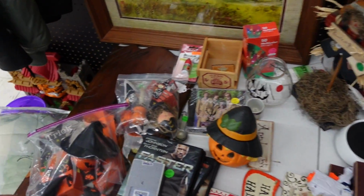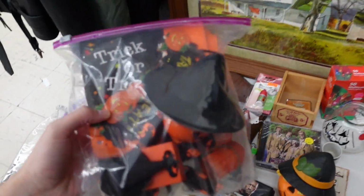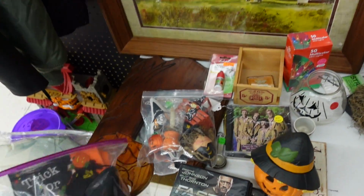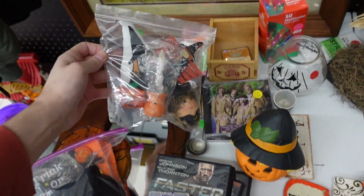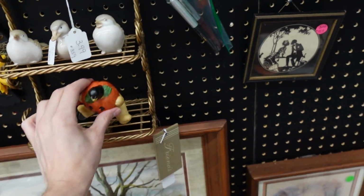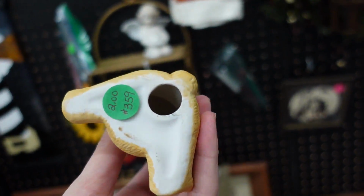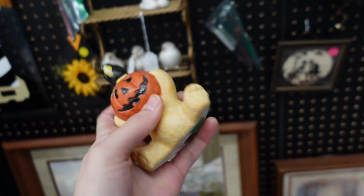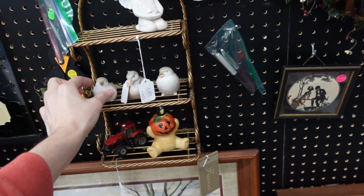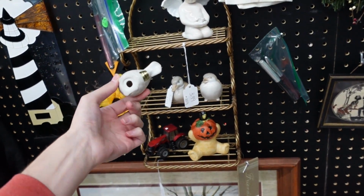Now, oh, wait a minute. What is this? Are these old? No, they're not. Don't fool me like that. No trickery. A little witch and things. There's this pumpkin with a bird on its head for $2. It's a made in Taiwan, Homeco kind of a thing. We've got these little guys, little birds. They're Homeco.